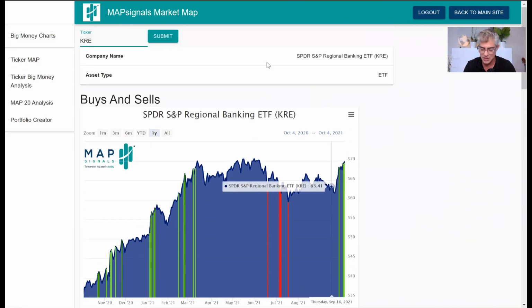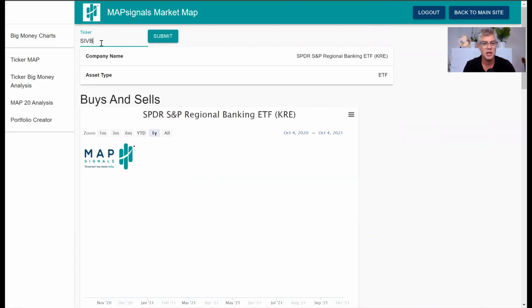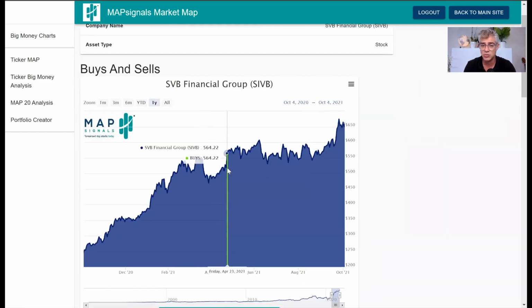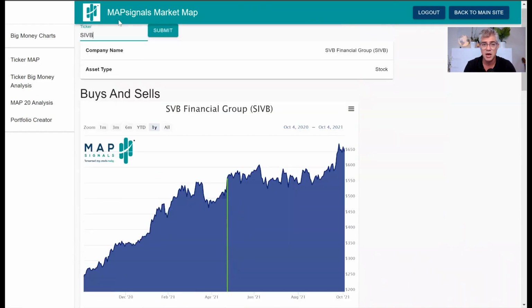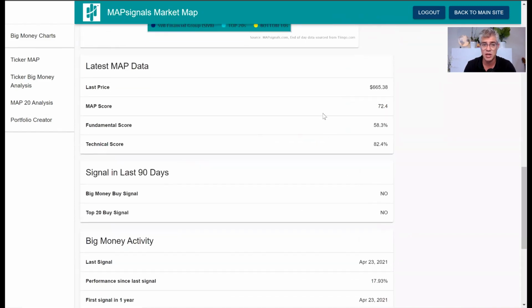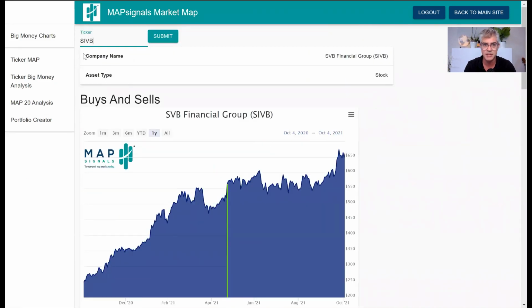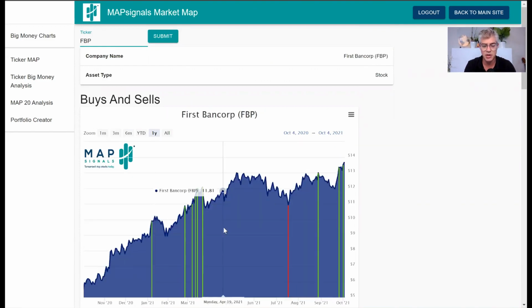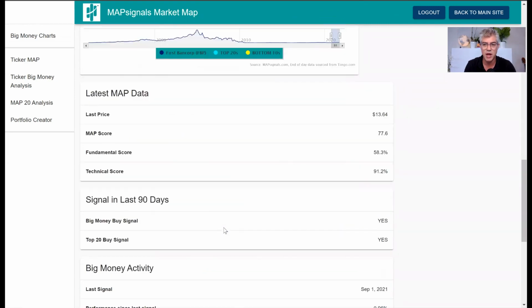Why I like this ETF is we see this big money support, and it's also got some really interesting stocks in here like SVB Financial Group. It's only seen recent big money buying, but it scores very strong in technicals and fundamentals. It's rising. And also First Bancorp is another strong stock here that I like. A lot of big money buying, scores pretty well again.